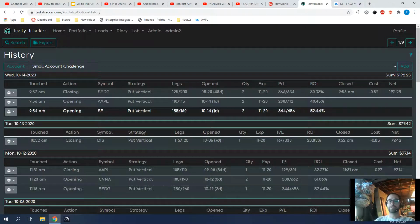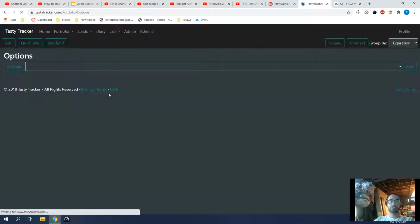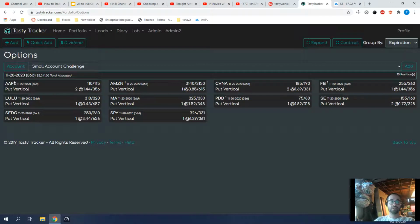The two new ones are SE and Apple, as I said. Both are for the October expiration. No, both are for the November expiration. Let's go over to the options tab so I can see better. Yeah, both are for the November, which were 37 days when I put them on. I have my entire portfolio on November because I'd rolled a couple out. So you can see this little one here beside Amazon, PDD, Facebook. Those are the ones that got rolled from the previous expiration over to this expiration.